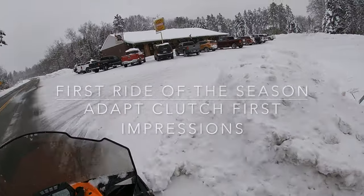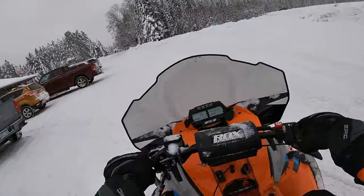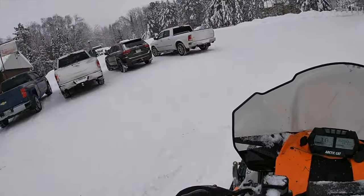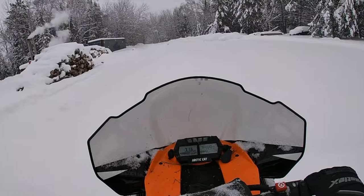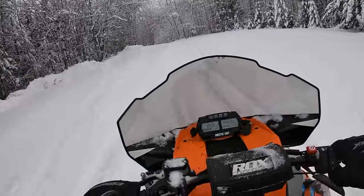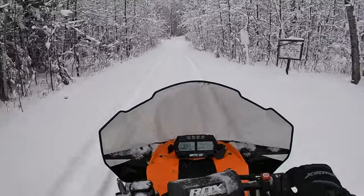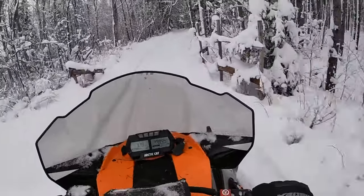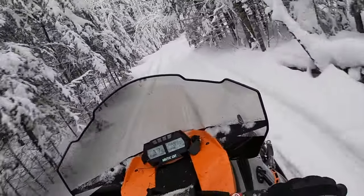All right, here we are, first ride of the season. We're at Hay Slips. Just got gas at the Little Turtle Lake store. And you can see that on this trail, there's a few snowmobile tracks. Those are mine. So you can see I've been up and down this part of the trail a couple times.